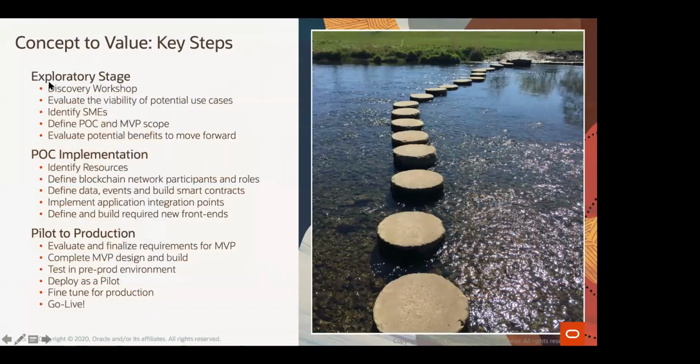There is an exploratory stage, starting with a discovery workshop, where we identify the requirements and the use case outlines, define the scope and the benefits, and identify the subject matter experts. We then go through the implementation based on resources and a spec of some sort that defines the data, events, and participants, and implements integration points, whether it's REST APIs, client SDK, or adapters of various sorts. The front end that you saw in this particular demo was a very simple front end that we built.